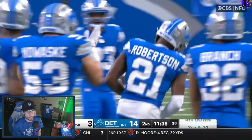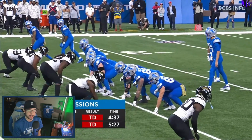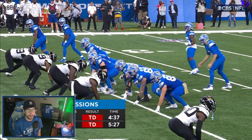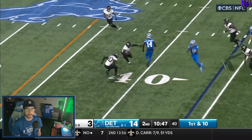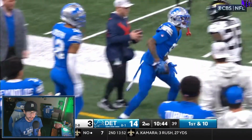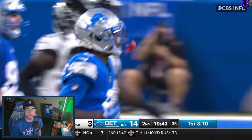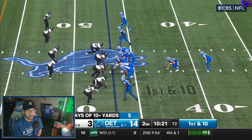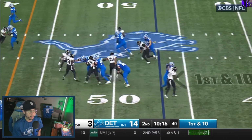There's a great example right there from Amik Robertson coming up, supporting a screen pass. They support the run game. They tackle well. They've covered well. They are really turning themselves into one of the better secondary units in all the NFL. And let's not even really have to talk about the two safeties. Kerby Joseph with an interception again today, his 7th of the season, and Brian Branch just all over the field making tackles. Just a field general there at strong safety. Again, I think the best safety duo tandem in the league.